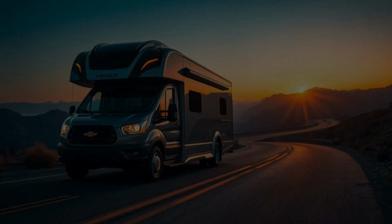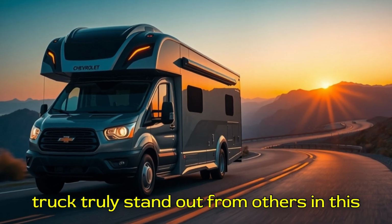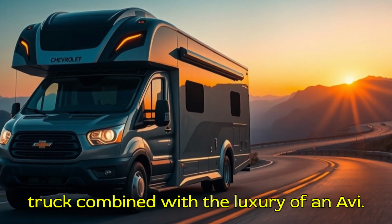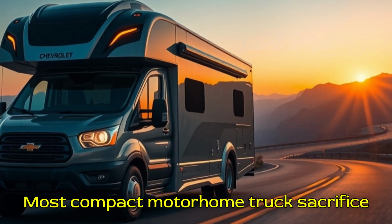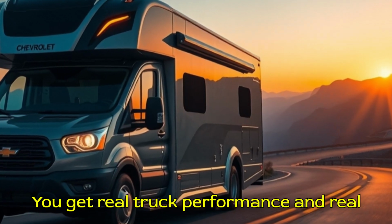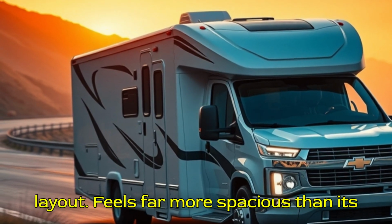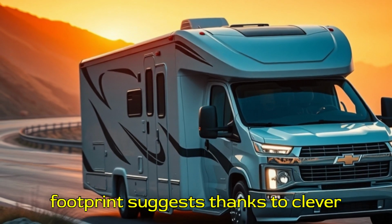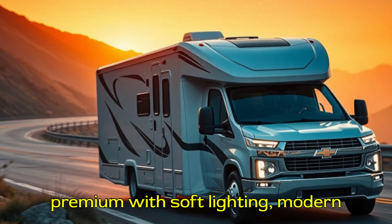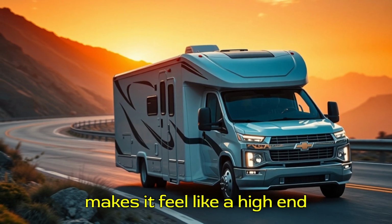So what makes the 2026 Chevrolet Motorhome Truck truly stand out from others in this segment? First, you get the power of a truck combined with the luxury of an RV. Most compact motorhome trucks sacrifice one for the other, but this one doesn't. You get real truck performance and real motorhome comfort. Second, the interior layout feels far more spacious than its footprint suggests, thanks to clever engineering. Third, the fit and finish are premium, with soft lighting, modern textures, and a calm color palette that makes it feel like a high-end studio apartment.